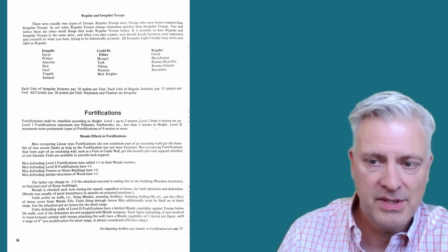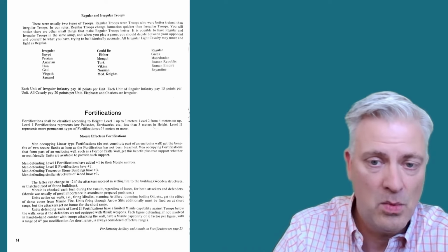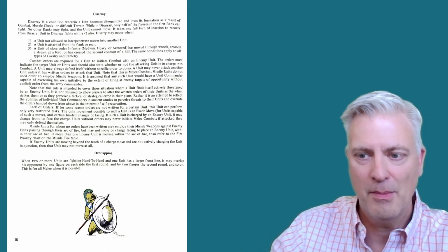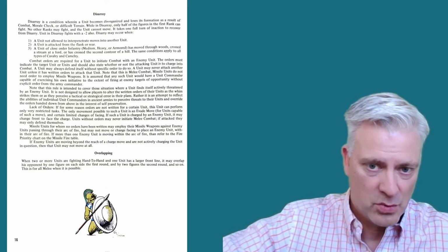Then they discuss some types of troops, rules for fortifications that you might want to have built up on one side or the other. More information about melee weapons. Disarray, the condition where the units become disorganized and completely lose formation. And then overlapping, when you've got a larger force up against a smaller force, you can kind of start to wrap around them on the sides. Morale checks. I like that art, the guy on the bottom with the sort of feathered headdress.